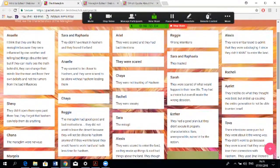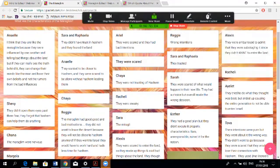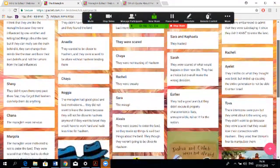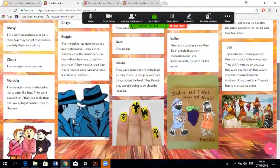And you can see how, instead of having a conversation where you have to call on students and maybe 3 of your students participate or 5 of your students participate, the entire class was engaged in thinking about what the characteristics and the motivations of the Miraglim were. And a lot of collaborative learning took place because they really piggybacked on each other or went back and forth in their thinking about what the motivations of the Miraglim were.